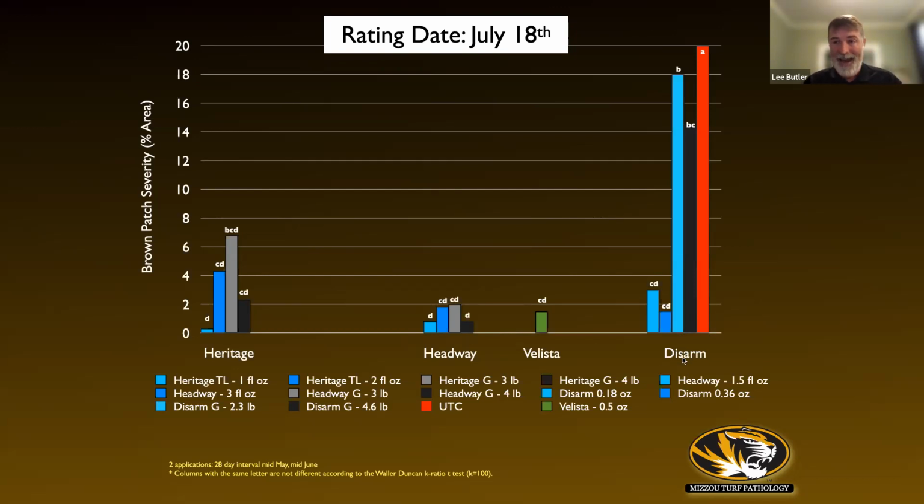And it has nothing to do with the active ingredient itself. It has to do with how they're carrying it on the prill itself. So the technology isn't quite the same. But the 2 products that I've seen over the years work the best are Heritage G and Headway G, both made by Syngenta. Those work very well. Pillar G is another one that's not in this that works pretty well also, that's made by BASF.